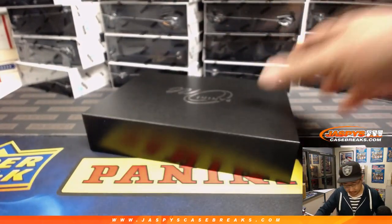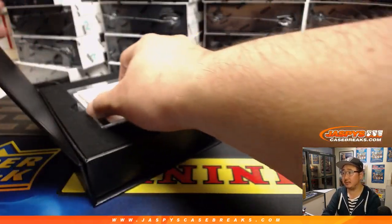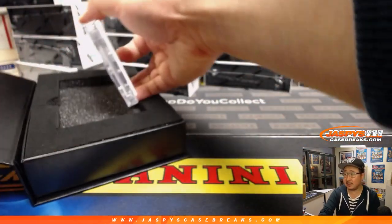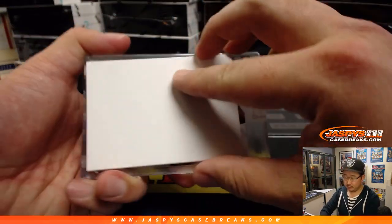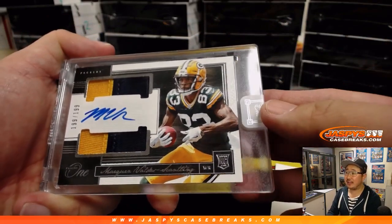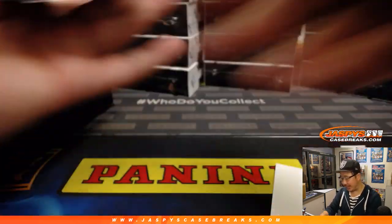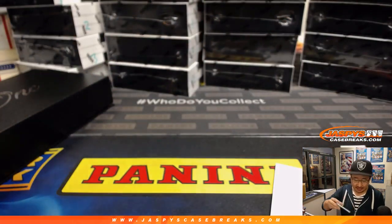All right, so I'm going to use this blank card to hide the hits here, just for maximum suspense. And we have Marquez Valdez-Scantling. 199 out of 199. Two-color dual relic and autograph for Aaron to lead things off.